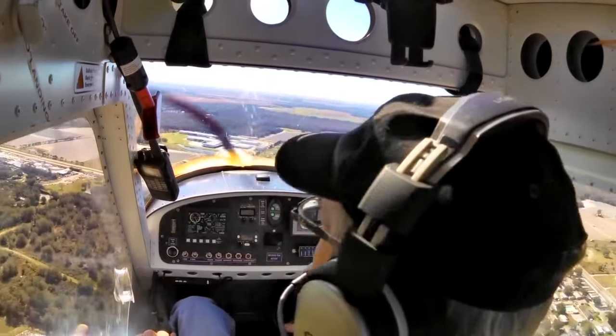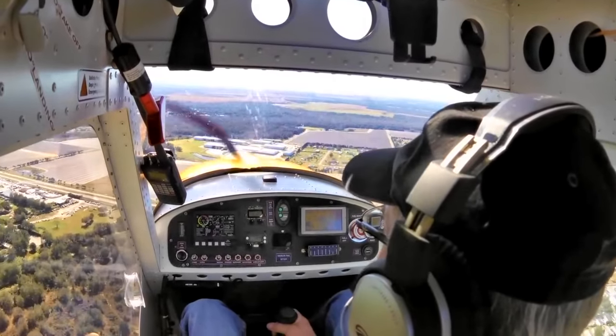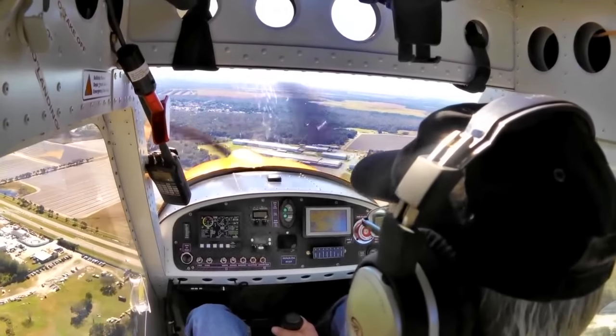I think we got to go look at those floats now, too, because people are going to want to see that. Why you have a gear button in a fixed gear airplane, because it may not be a fixed gear airplane. Yeah, and how you can raise or lower your gear with your phone app. Let's go have a look at the floats.